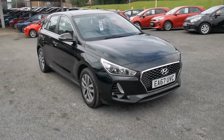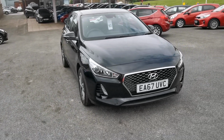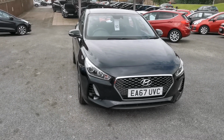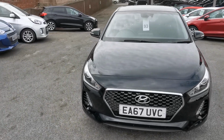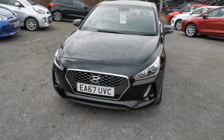Hi, here at H.Mitchell car sales, we're very pleased to be able to offer for sale this 2017 Hyundai i30 1.4 turbo with the 140 brake horsepower engine. This is the SE model with satellite navigation. This car's finished in phantom black metallic paint.